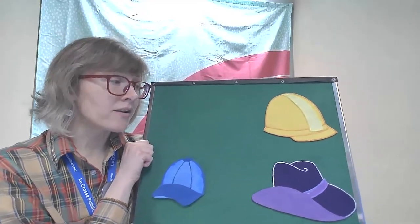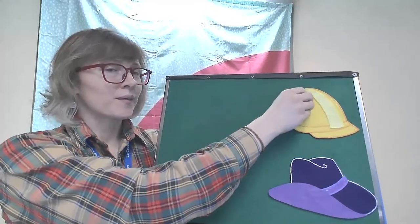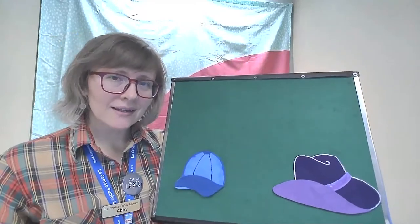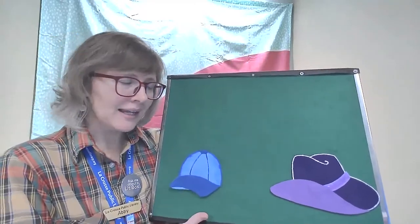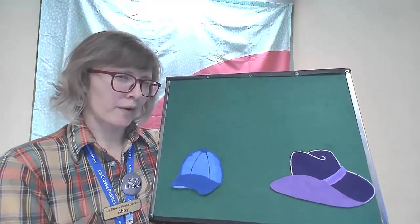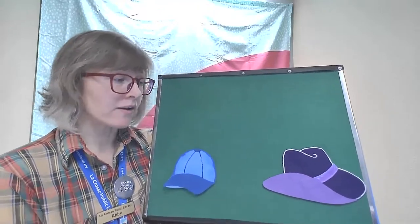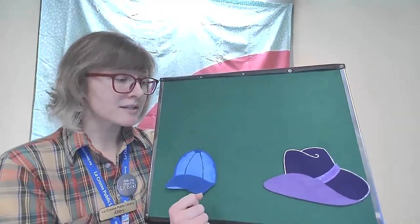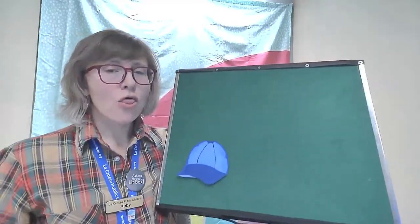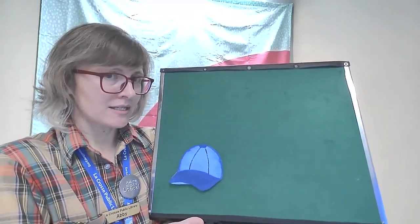Kitty cat, are you under the yellow hat? One, two, three. Ugh, no, kitty. Let's try the purple hat, okay? Kitty cat, are you under the purple hat? One, two, three. Ugh. Kitty has to be under the blue hat, right?